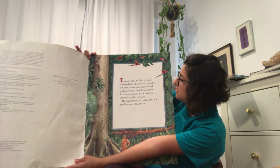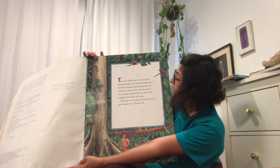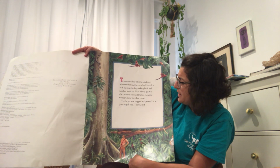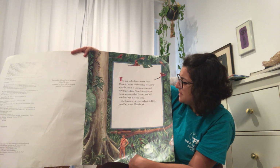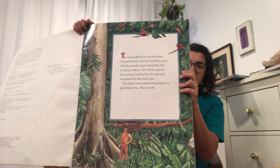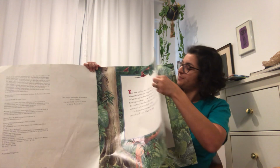Two men walked into the rainforest. Moments before, the forest had been alive with the sounds of squawking birds and howling monkeys. Now all was quiet as the creatures watched the two men and wondered why they had come. The larger man stopped and pointed to a great kapok tree. Then he left. See that big tree shooting up? That's the kapok tree.